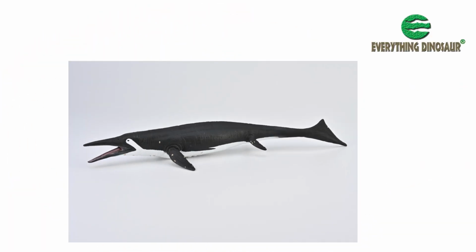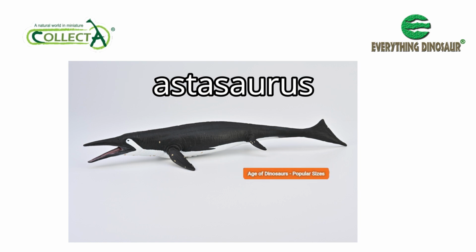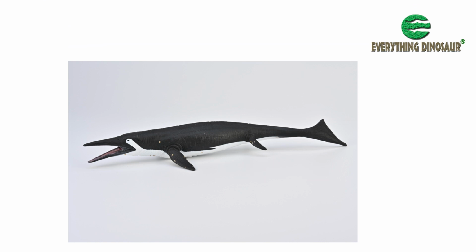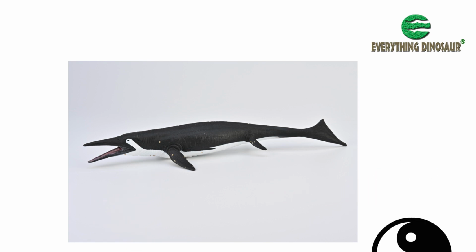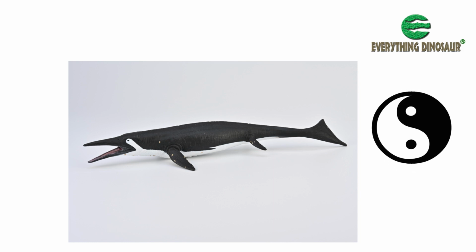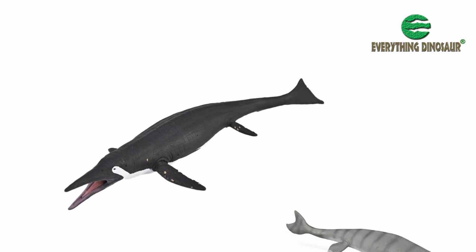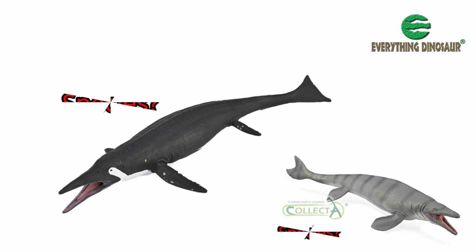The other new for 2023 model to be revealed in this batch is a replica of the Triassic ichthyosaur Shastasaurus, which will be part of the CollectA Age of Dinosaurs popular series. The figure has been given a striking black and white colour scheme, reminiscent of the killer whale, or perhaps a penguin. These markings would have helped this hunter hide from its prey, the monochrome pattern making Shastasaurus less conspicuous from above and below. As with the new CollectA Deluxe Mosasaurus model, the exact species represented by the figure has not been specified.